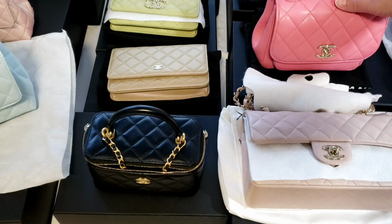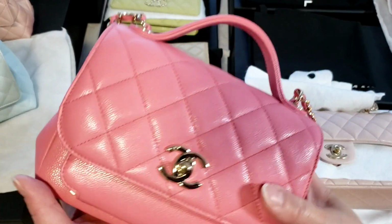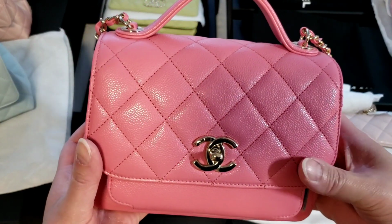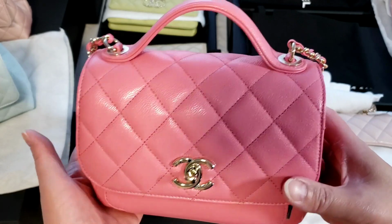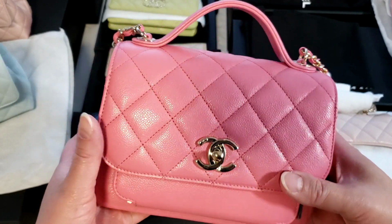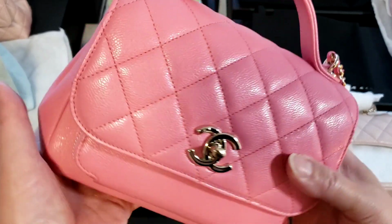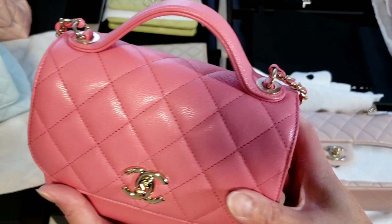Moving on, for the 21B collections, I did manage to get a Business Affinity from my SA. This is a small size in the pink, the 21B pink. A lot of people call this the hot pink or the Barbie pink, and it's actually more durable than I thought it would be, and this was my first Business Affinity.